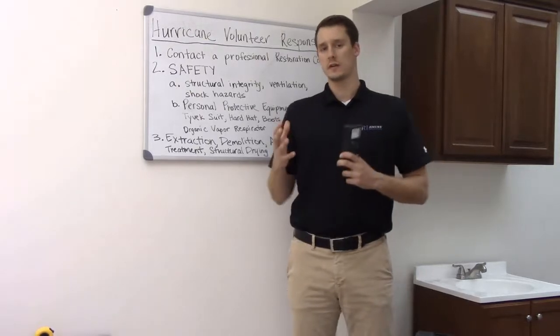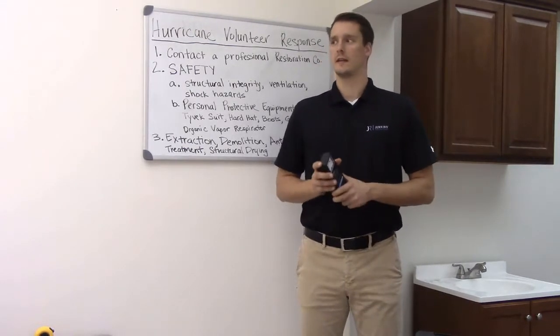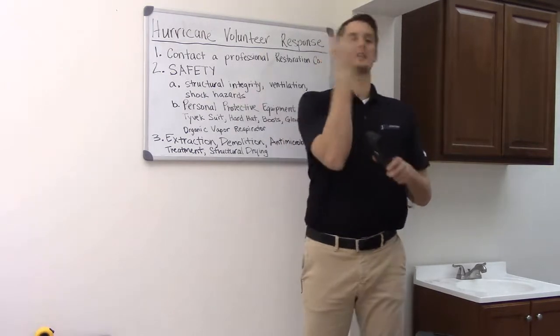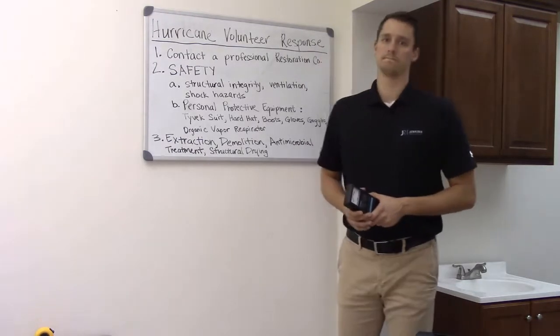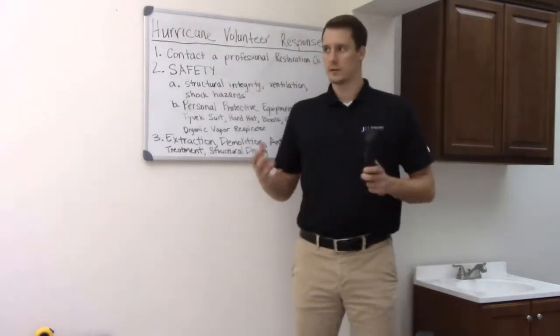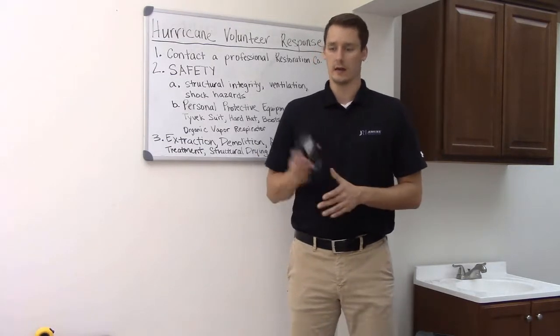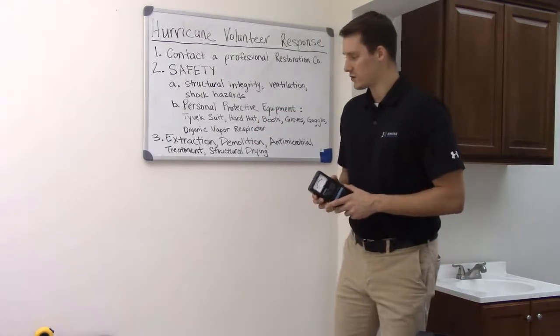You'll be surprised, especially if you're not in this industry and you're not a company that does this, that a lot of drywall is wet and you didn't think it was. You might see standing water in that side of the house, but over here the drywall is soaking it up. Drywall loves water, it soaks it right up, and it could be even fully saturated without really being visible to the naked eye. So it's really important to get a moisture meter if you're trying to do this on your own and to identify what's wet and what's not.